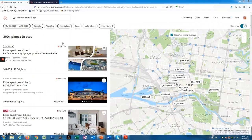We're going to be 2 guests. We want an entire place and we want 1 bedroom, 1 bathroom at least. And I want to be in the general Melbourne area because Moomba is actually down here in the river.